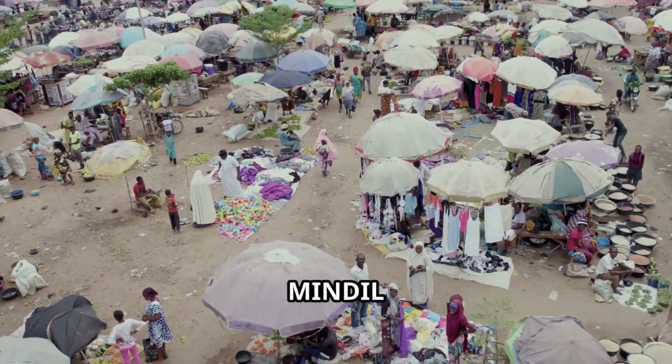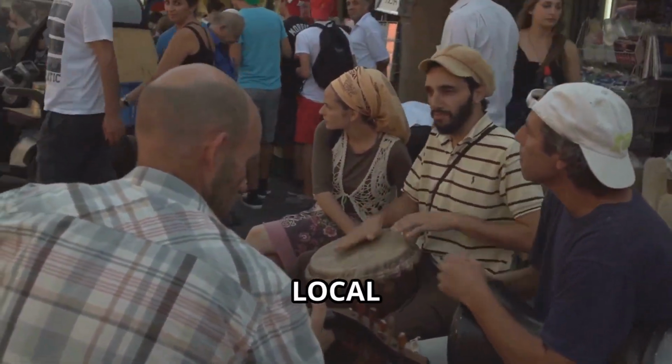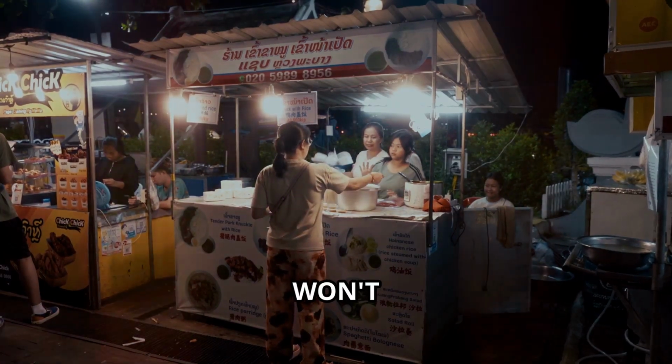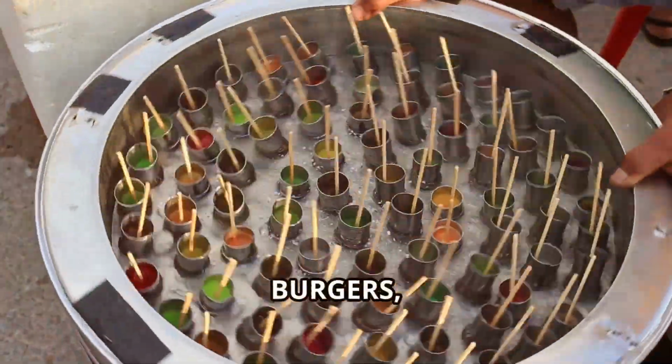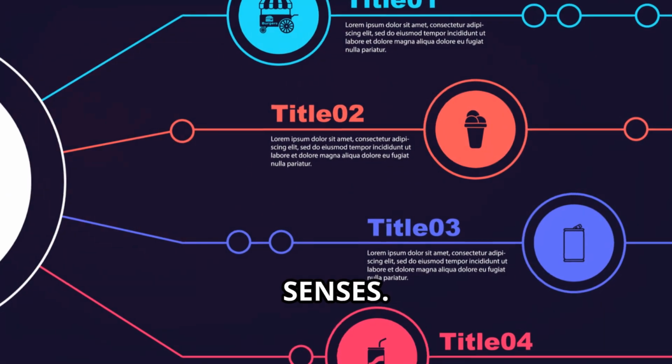Speaking of markets, Mindil Beach Market is a must-do. It's an explosion of food, music, and local crafts. You can grab dinner from a different stall every night of the week and it won't break the bank. Think kangaroo burgers, fresh mango smoothies, spicy noodles. It's a feast for the senses.